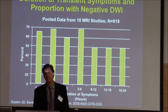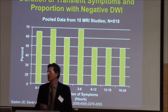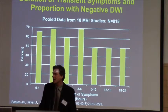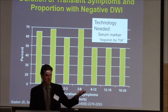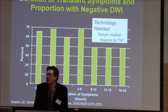And by the time all the dust is settled and we see them in clinic, our conclusion is it was a nerve compression, or it was a metabolic problem, or it was something drug-related, or it was benign positional vertigo. So it tells us that we need some better technology, could be better imaging technology. It could be something that the cardiologists have that we don't have.